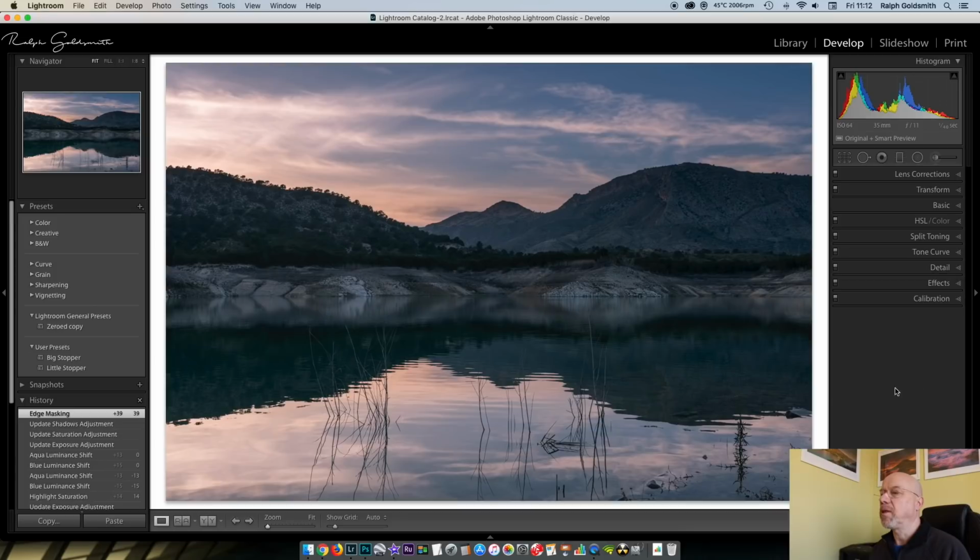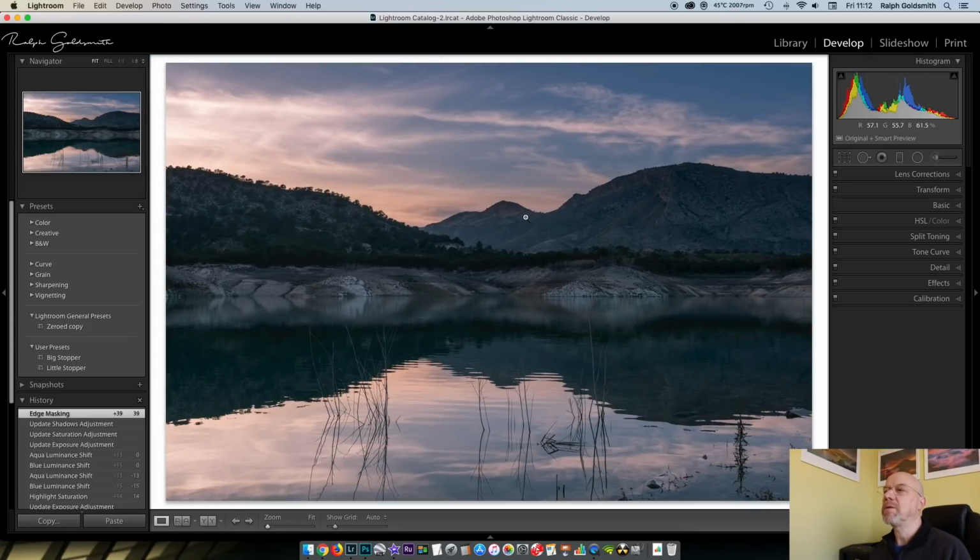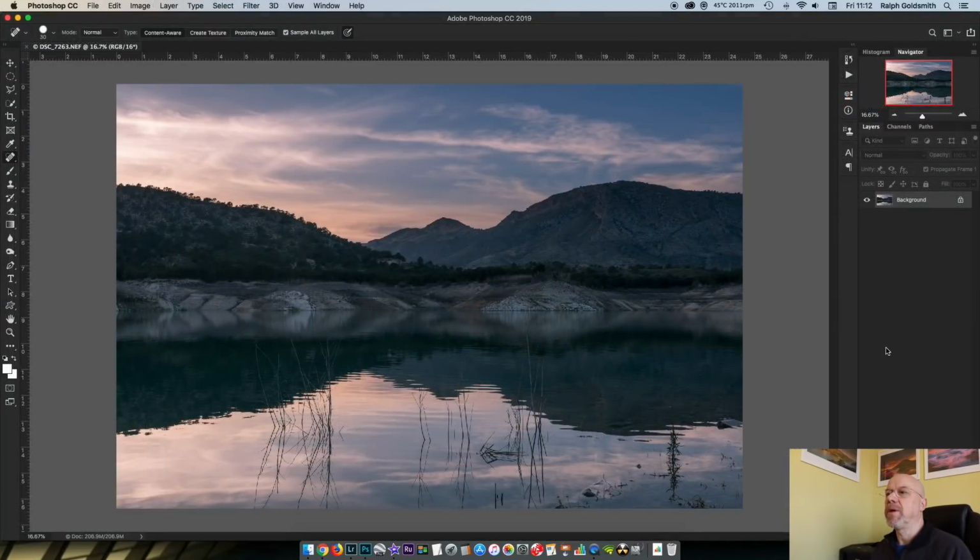And then the only other thing that's a bit of an issue for me here is I'm just finding a few of the elements right in the foreground here a little bit of a distraction. So I'm going to pop this into Photoshop and just see if I can clean them out quickly and easily. So let's do that now. Photo, edit in Photoshop CC. So here's my image in Photoshop.